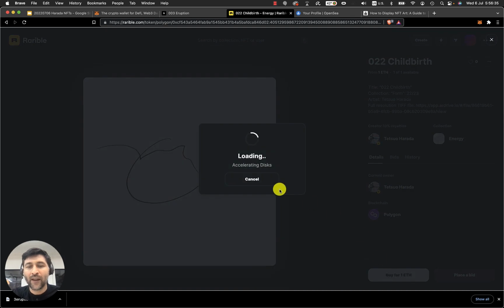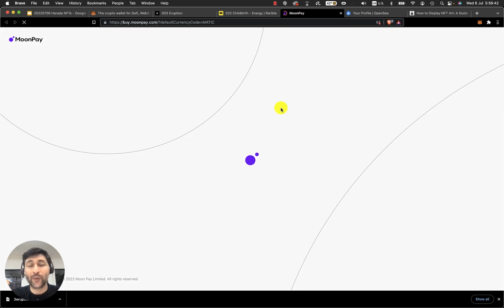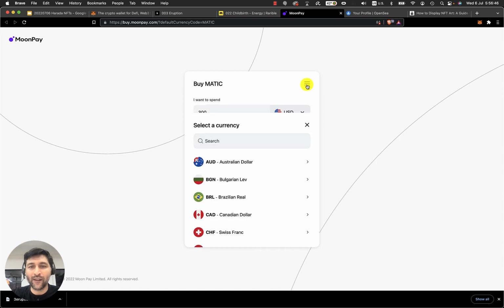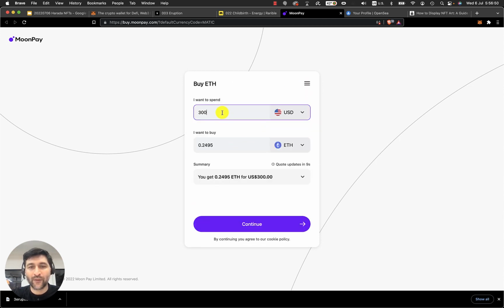You go here, buy with ETH, add funds with the card. It's going to take you to your Moonpay account. It's possible that they ask you, so you can change your currency depending on where you are. And here you want to go for Ethereum. For example, let's say I want to buy $1,000 of it. Here you go, $1,200 US. That's over an ETH.